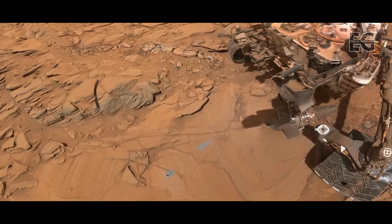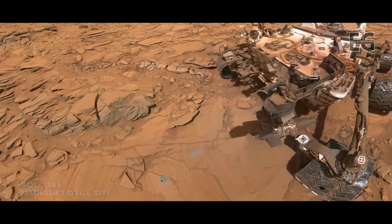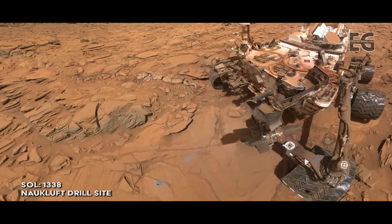The rover takes a drill sample at Naukluft Plateau and looks toward Mount Sharp. We can also see some leftover rock powder, the grey substance on the surface, dumped by the rover after it did not pass through the filter.